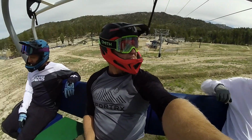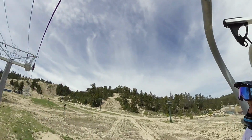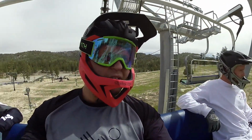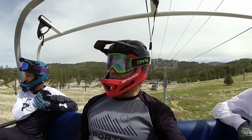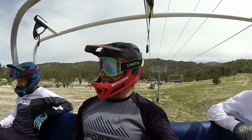Good morning, mountain bikers. We're doing something new today. We're at Snow Valley Mountain Resort. None of us have ever been here. Based on what we've heard, talking to some of the guys, it sounds like they build their trails to be a bit more flowy. They have 10 trails open. It's mostly greens and blues. We're going to do our best to hit everything.